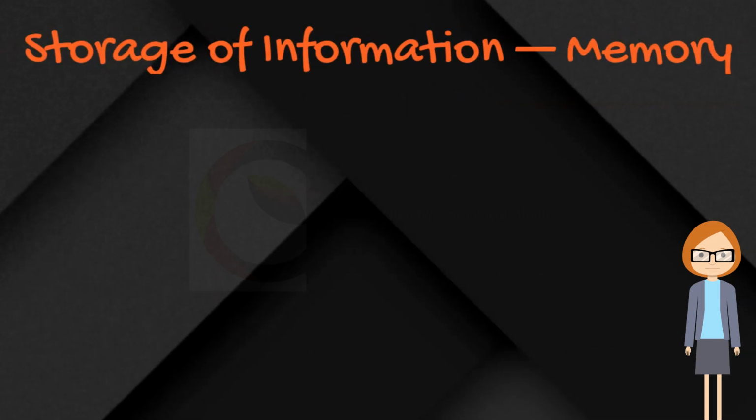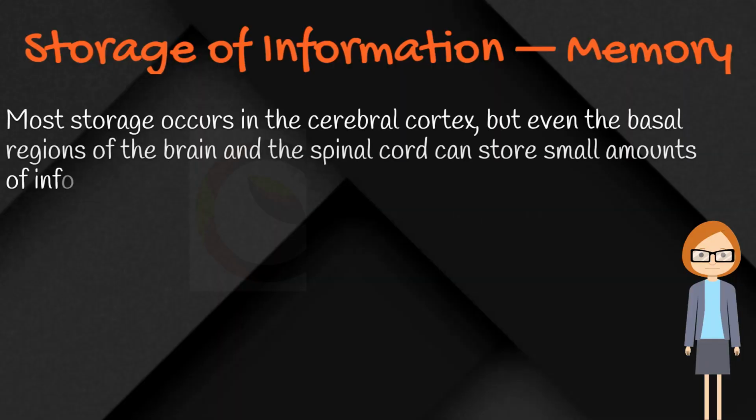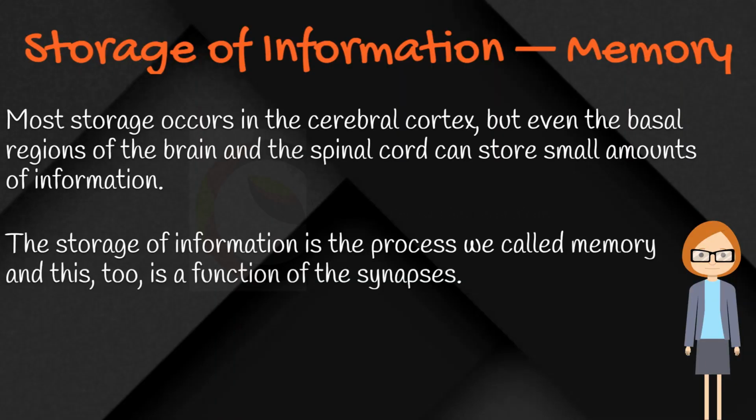How is information stored in the brain? Let's discuss. Only a small fraction of even the most important sensory information usually causes immediate motor response. But much of the information is stored for future control of motor activities and for use in the thinking processes. Most storage occurs in the cerebral cortex, but even the basal regions of the brain and the spinal cord can store small amounts of information.